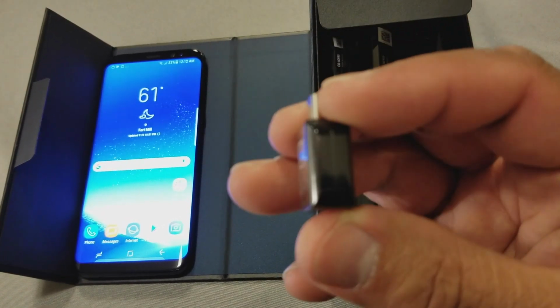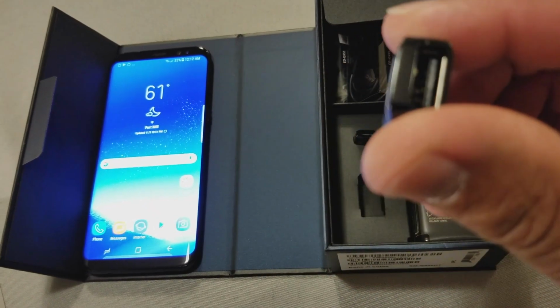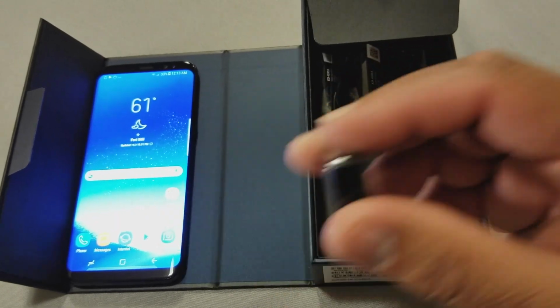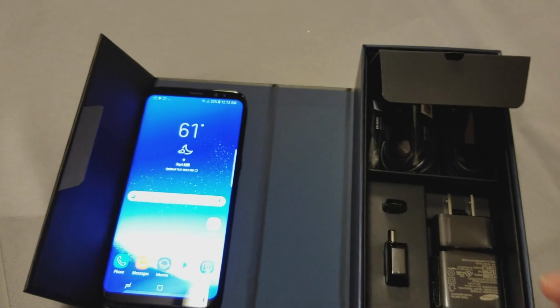Also, you can use that to plug a thumb drive into your phone. So if you have some documents or things saved, MP3s or movies saved on a thumb drive, you can pop them in there and view those on your Galaxy S8.